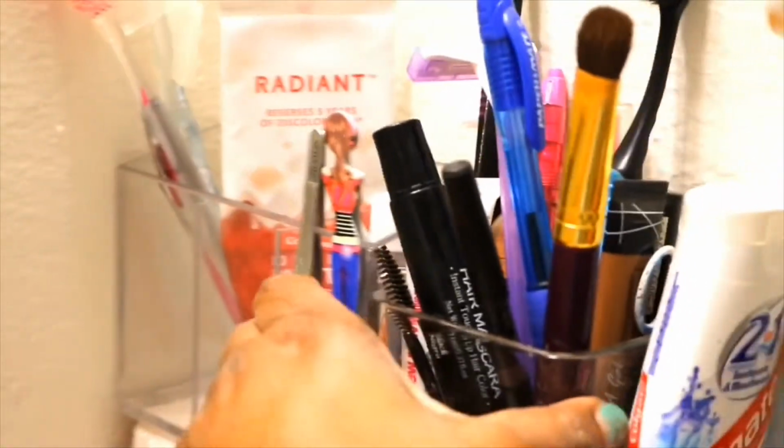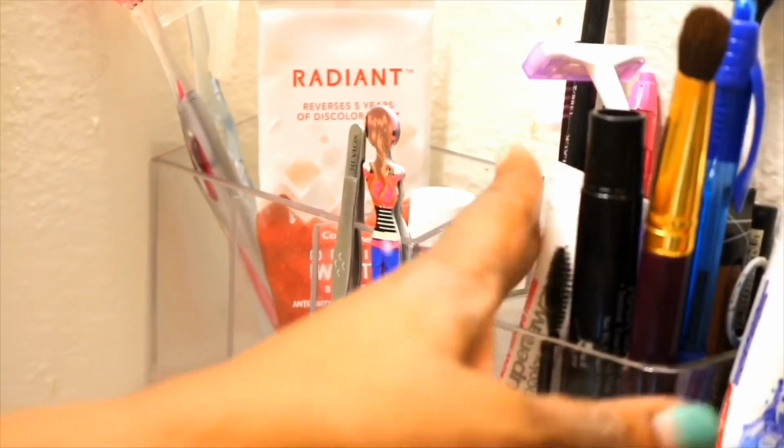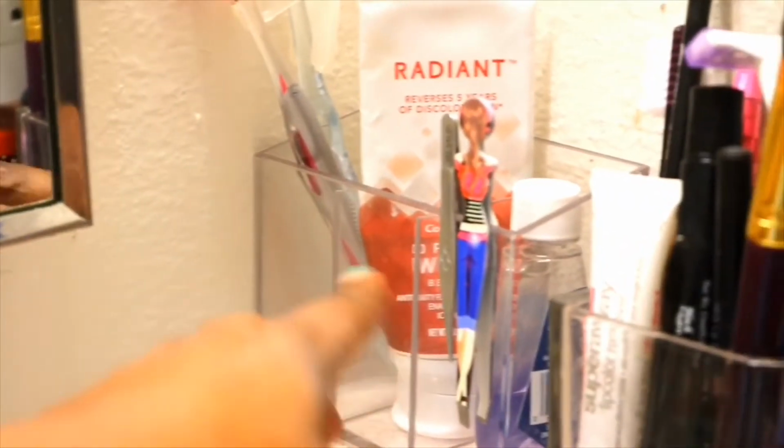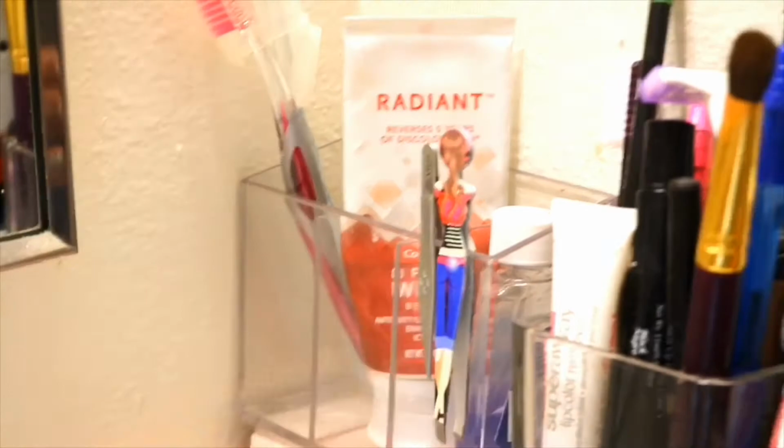But in these makeup containers right here, here's a candle jar, I guess. And it's full of necessities for the morning too, stuff I use. And then this one here, this plastic container, has 3 sections and it just holds my toothbrush and toothpaste. I think that's that.